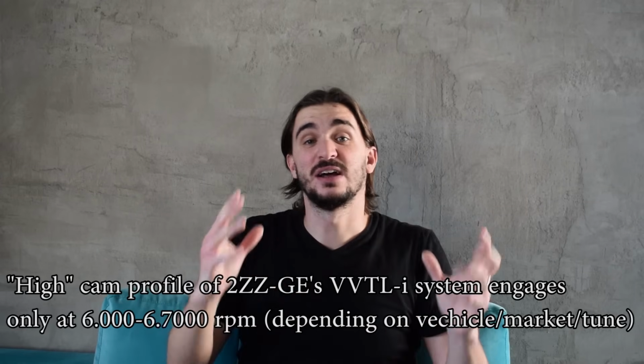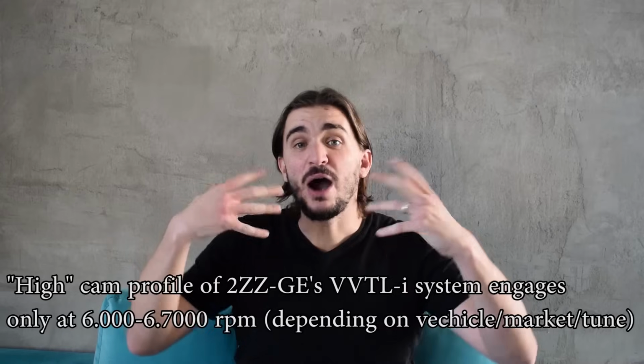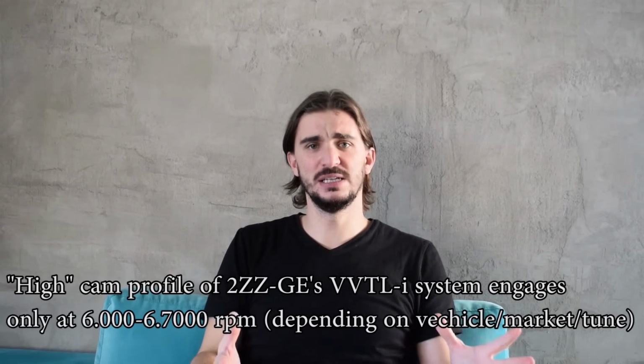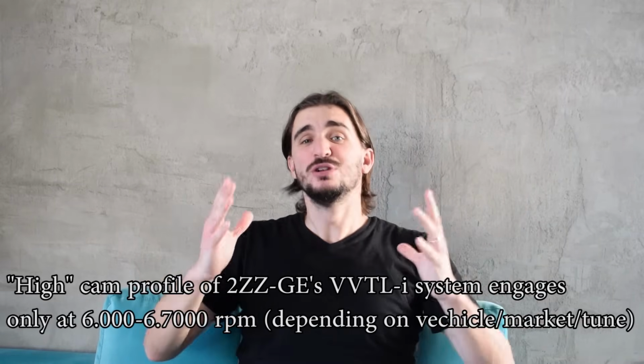The variable valve stuff on the 1Z is much more modest, and it doesn't do anything to the cam lift. Speaking of the variable valve stuff, the system on the 2Z actually shows just how much of a typical peaky engine the 2Z is, and the more aggressive cam profile actually comes alive only at around 6 to 6,700 RPM, which is really high, and it shows you just how much you need to rev the 2Z to actually get it going, and depending on your tastes, that can be really fun to do.